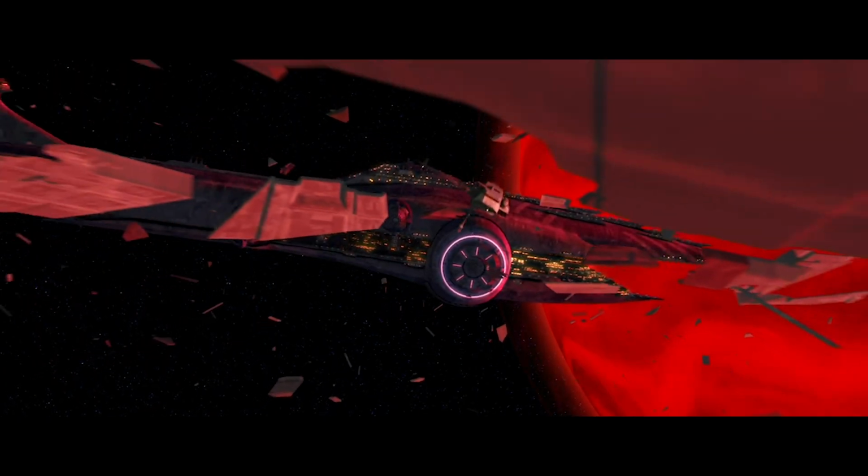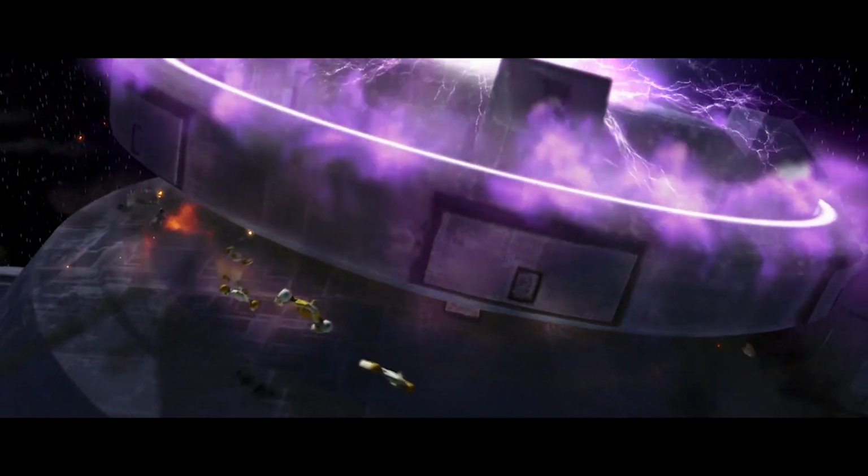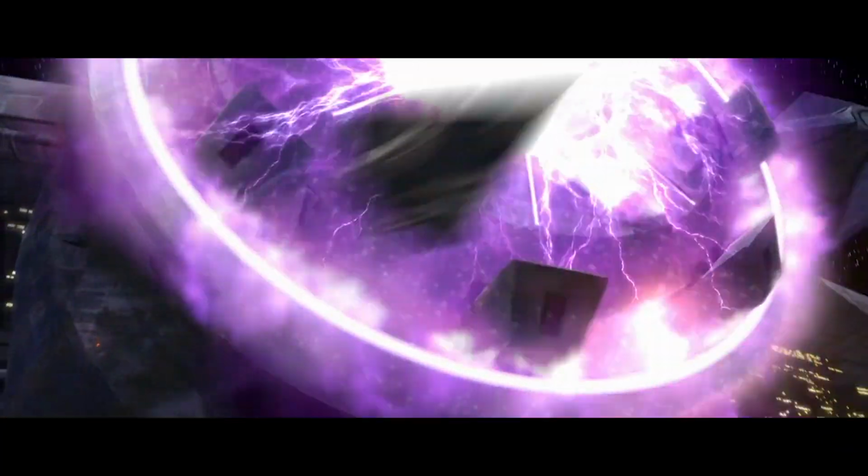Eventually, a massive Republic fleet chased the Malevolence down and destroyed it in a battle that many Star Wars historians compare to the sinking of the Bismarck. The Republic were ultimately able to disable the ion cannons on board with Y-wing bombers.